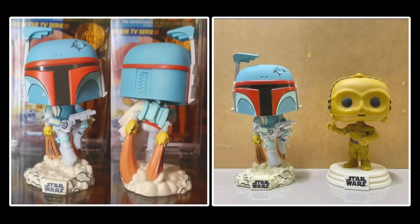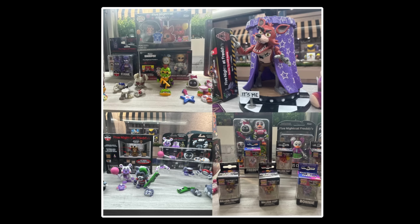Now for Star Wars fans, we have a new Boba Fett and C-3PO pop, and these look to be kind of like comic cell shaded, which definitely looks really great, especially on that Boba Fett. And according to Disc Trackers, it looks like those are possible Target exclusives, so that's where you can grab these soon. Now next up for FNAF fans, here's a collage of lots of new products that were over there. We had some Pocket Pops, as well as some of the new Funko Snaps, and just overall lots of Five Nights at Freddy's merchandise here.